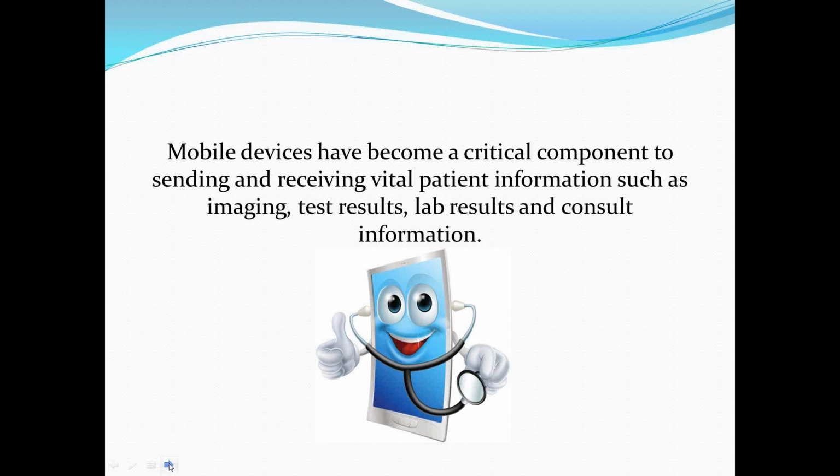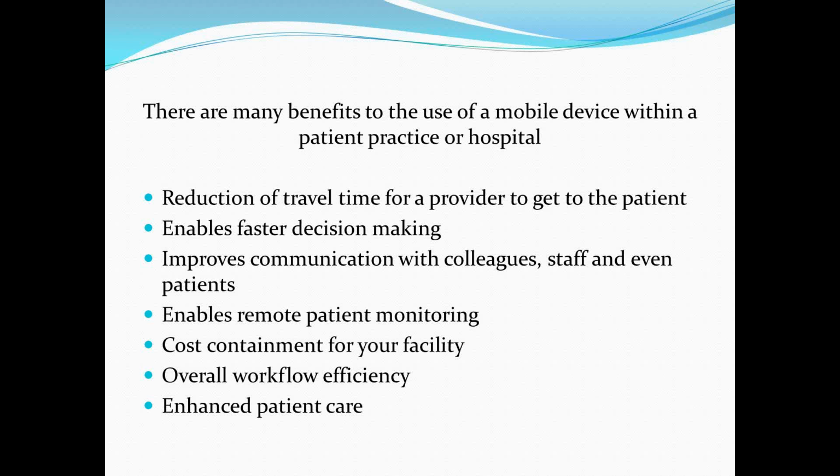There are many benefits to the use of mobile devices within a patient practice, and I wanted to go over some of the benefits, pros and cons. It can reduce the travel time for a provider to get to a patient in case of an emergency situation or even an on-call type situation. It also will enable faster decision making for the provider, getting quicker care for the patient. It improves communication with colleagues, staff, and patients, enables remote patient monitoring. It's a lot more cost efficient for your facility to not have a provider come in all the time if they don't need to. Overall workflow efficiency and also enhanced patient care overall.